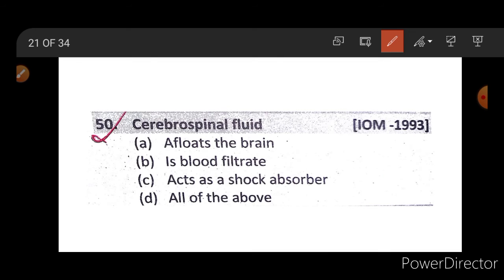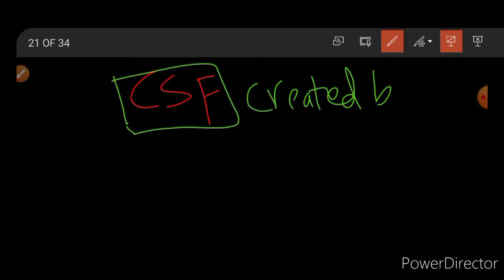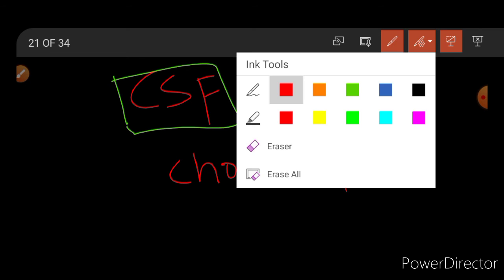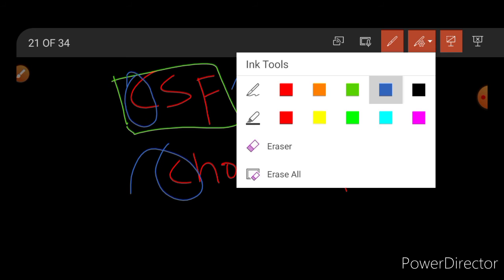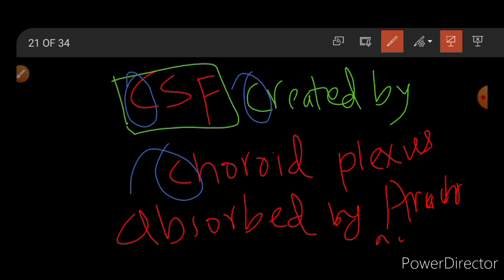50. Cerebrospinal fluid, or CSF, is created by choroid plexus. C for CSF, C for created, C for choroid plexus. However, it is absorbed by arachnoid villi. A for absorb, A for arachnoid villi.